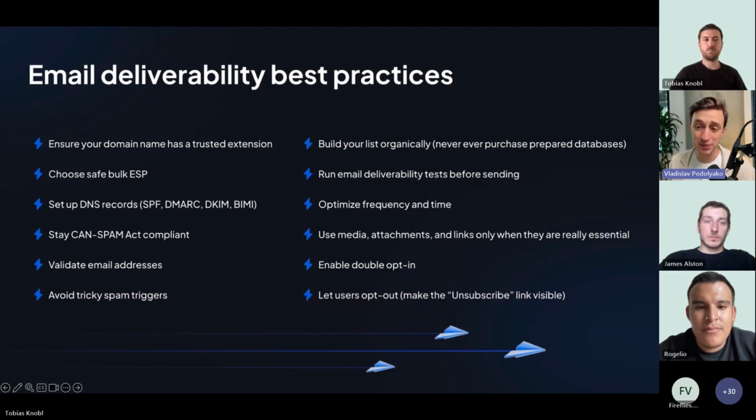Choose a safe bulk email service provider. I think you can work with each and every email service provider like Gmail, Microsoft, Apple, and others.